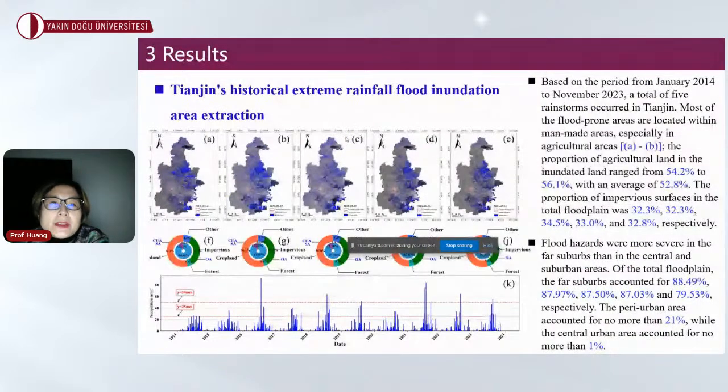Once we build that model, we try to establish the historical database. In our study, we use the period from January 2014 to November 2023, so that's about 5 years. We use this model we built for the extreme events, and then we try to retrieve the water area for other events in the past 5 years.